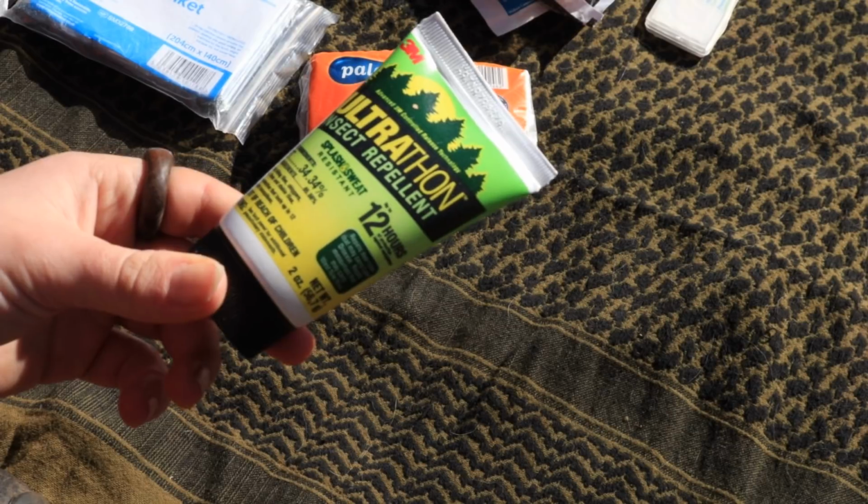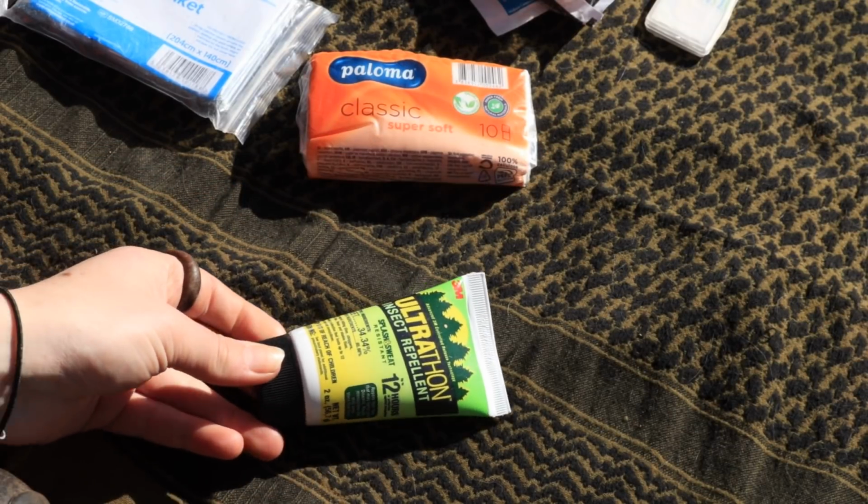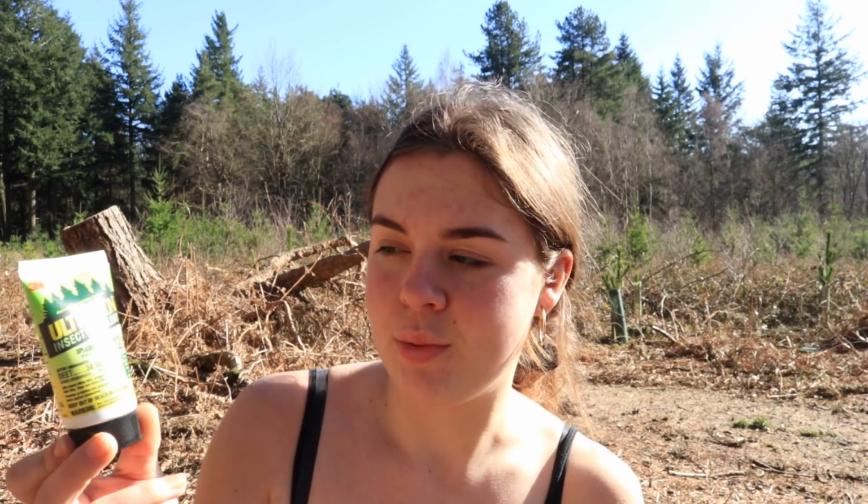So you also need to plan your first aid kit around what time of year you're going. If you're going more towards winter time, you'd think about maybe packing a hand warmer, spare piece of warm clothing. If you're thinking more about summer, then mosquito repellent would be one of them. And this is just the Ultrathon one, 12 hours, and it works a treat.